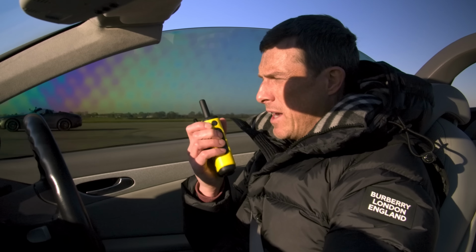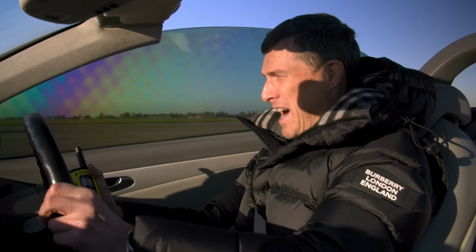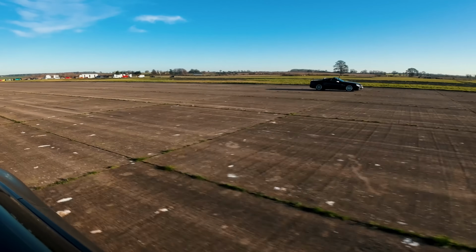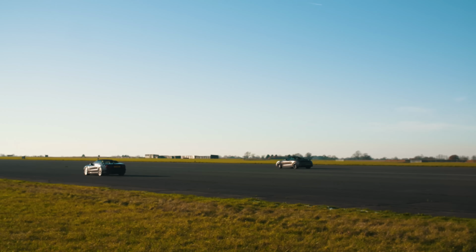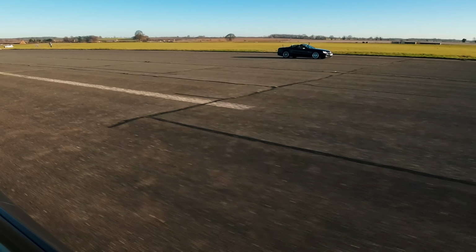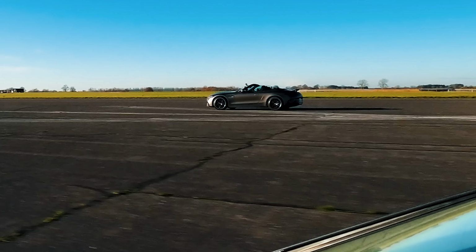Here we go then. You ready? 3, 2, 1, go. This took ages to kick down. The response from the engine was good, but not from the gearbox. Can I catch it for the half mile? Come on!